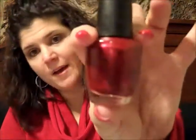My favorite nail polish is any red. Usually I get polish on my toes because I have the OPI gel, but my favorite red is I'm Not Really a Waitress by OPI.